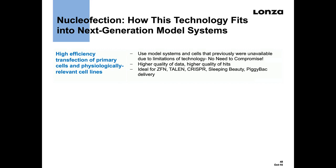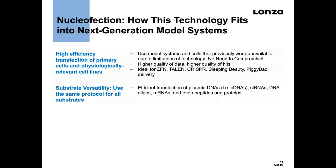And nucleofection is superb for the transfection of all the genome editing technologies, such as zinc finger, TALENs, CRISPRs, and others. To a large extent, nucleofection is independent of what substrate you choose to use. So you can transfect things like plasmid DNA, siRNAs, DNA oligos, mRNAs, peptides, proteins, morpholinos, QDOTs. These are all things that have been successfully transfected using nucleofection.